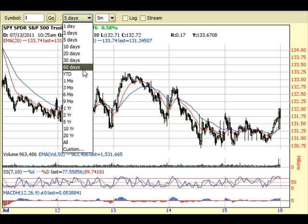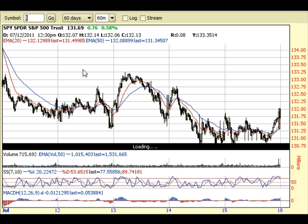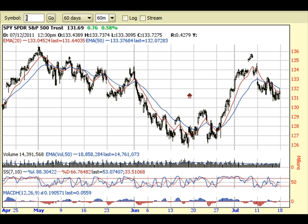So the main thing you want to look for is continuation above today's high. That would tell me that people are starting to jump back into the market, or at least that this pullback we had this week is done. So above Friday's high, most likely it will come back and retest this 133 area again.